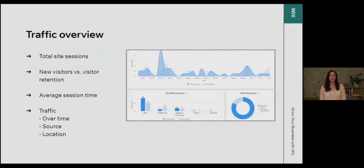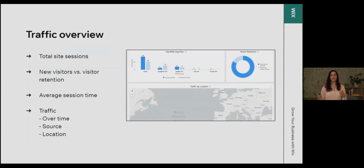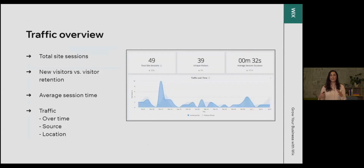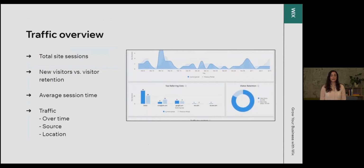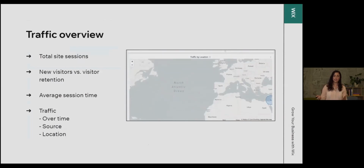And the traffic overview, yes. So in the session before, we talked about getting traffic to your website. So it is really important to try and understand if the marketing efforts that you invested actually worked. So here you can see the total site sessions. You can see new visitors versus returning visitors.